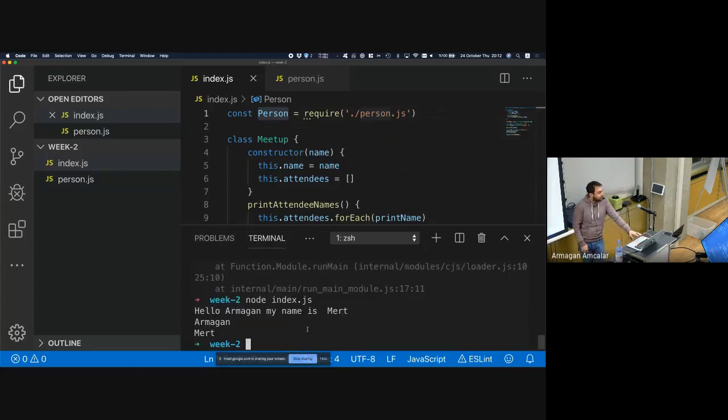It worked. Yay. So now we have extended our boundaries. We now have two files. They work together and still function correctly. Let's do the same thing for the meetup real quickly.